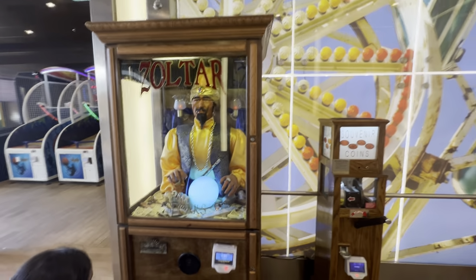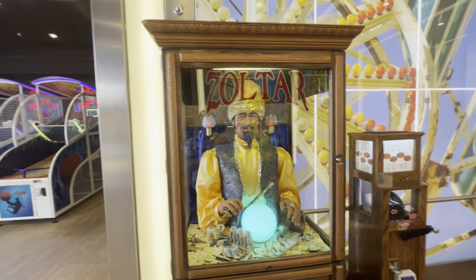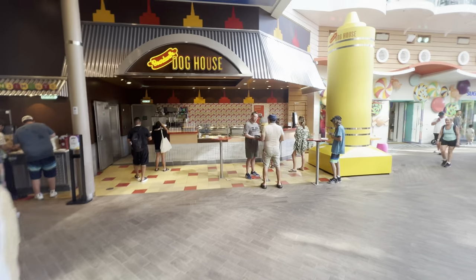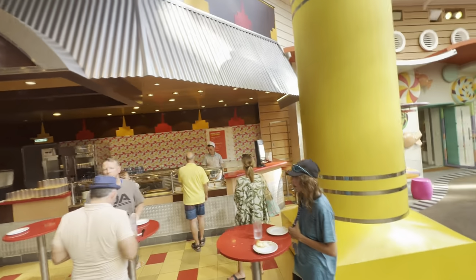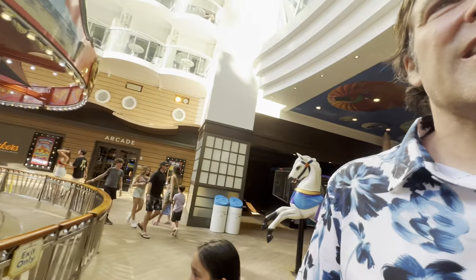Ooh, Zoltar. From the famous movie Big, starring Tom Hanks. You got the doghouse at the boardwalk, and the hot dogs and brats are included. And they are tasty.